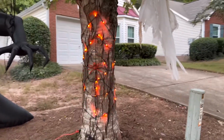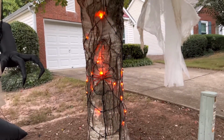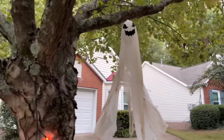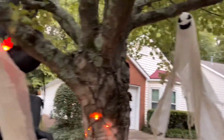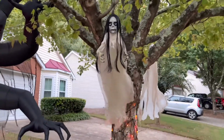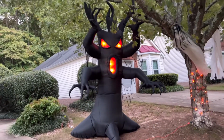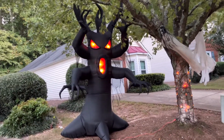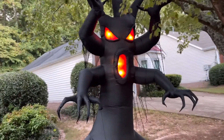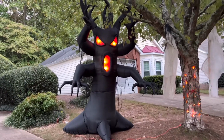So on our tree out in the front yard, I have this spider web that is sparkling that I didn't know was sparkling when I bought it. I picked the ghosty this year, and then my husband picked the scary girl ghost in the tree. And then of course we've got our 12-foot Charlie that is the neighborhood favorite. As soon as we were putting him up, people were stopping by our driveway saying, "Oh, he's our favorite of the whole neighborhood." He's definitely one of my favorites too.